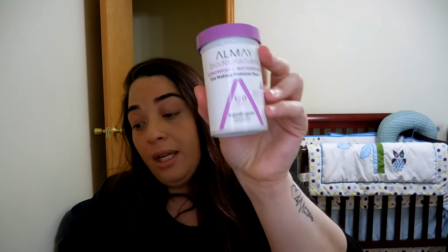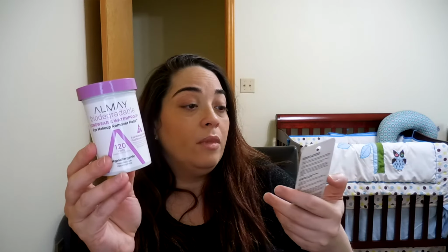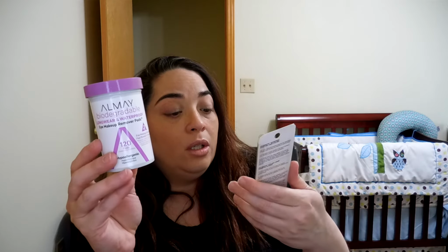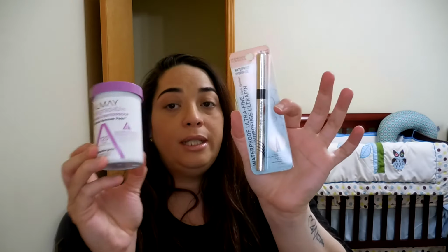I also picked this Olmay Biodegradable Longwear and Waterproof Eye Makeup Remover Pads because I have the wipes and I love them, but I wanted to try this. I'm going to be using it in another video later on, with this waterproof ultra fine liquid eyeliner from Physicians Formula, and I'm going to test it with this, okay? But this is another product that I picked up yesterday from Walmart.